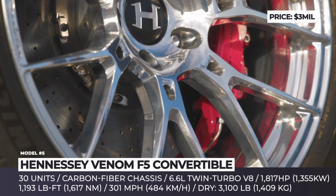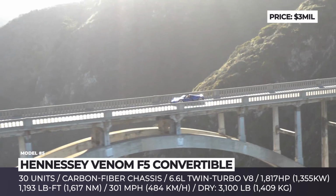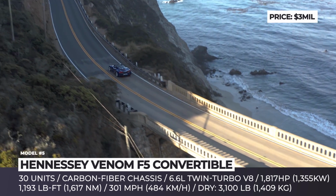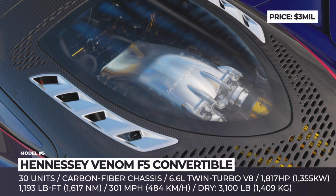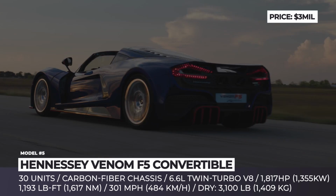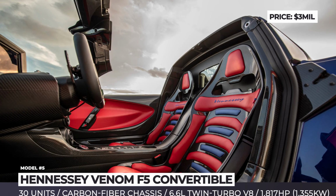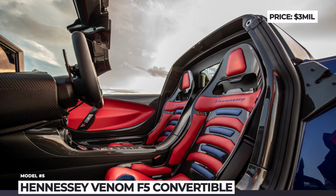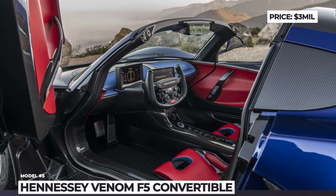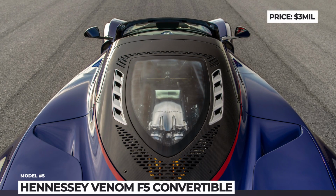The model was named after the devastating F5 level hurricane on the Fujita scale, and it will be limited to 30 numbered units. It sports a single-piece fully insulated removable carbon fiber roof and a new tempered glass engine viewing window. Despite these modifications, the dry weight is 3,100 pounds, which is just a 102-pound swell-up over the coupe. The new Venom F5 is brought to life by the Jet Aircraft certified 6.6-liter Fury V8. It peaks at 1,817 horses and 1,193 pound-feet.